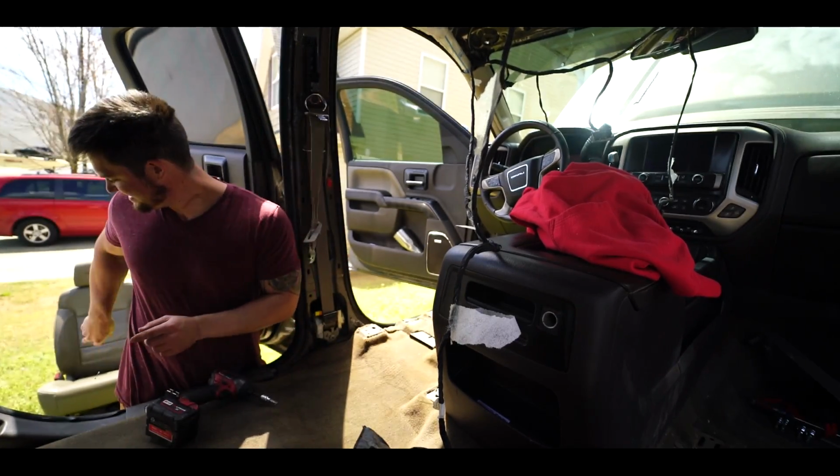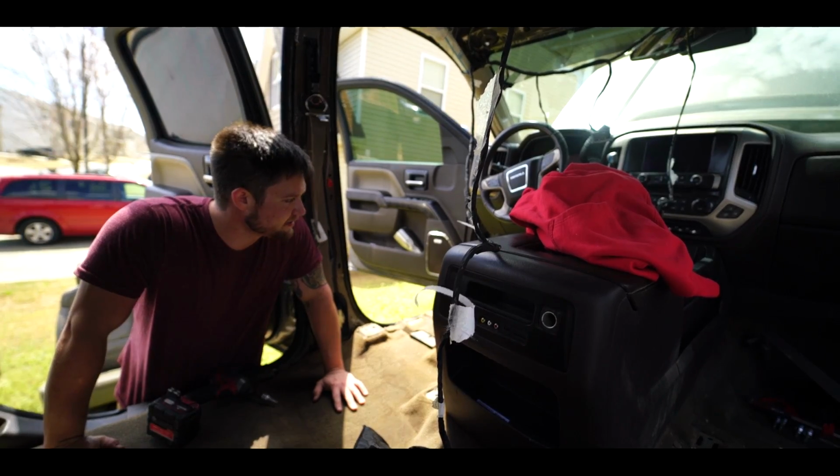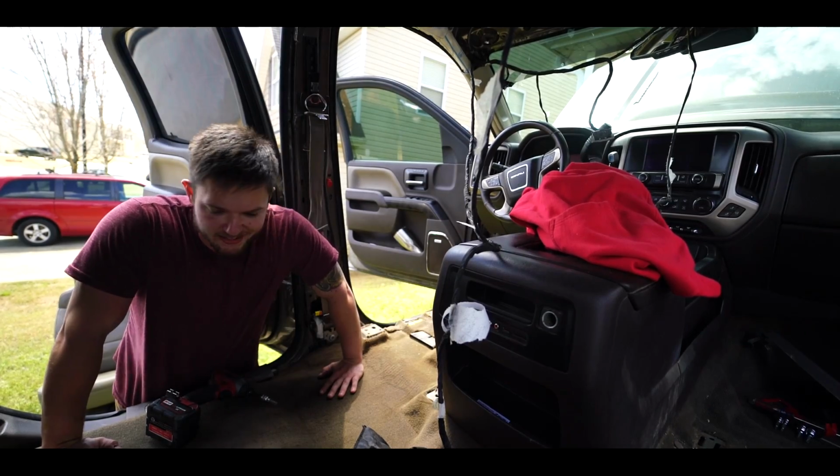All right. Man, I won't lie, getting those front seats out was a lot easier than I thought it was gonna be. I'm not gonna bother taking out the center console if I don't have to though, because I don't need to do anything to it.